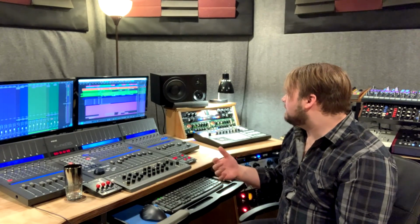Logic is a little bit cheaper. Logic is about $200, and that's great. But in the scope of audio software, $500 is really not that bad in terms of damage. So it's the right price. It works incredibly well. It's incredibly robust. It's incredibly reliable. They're great with updates.